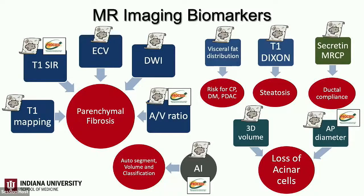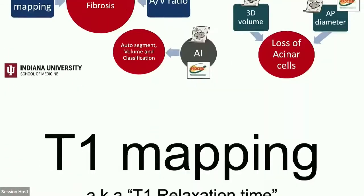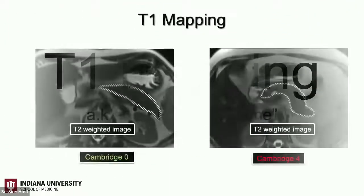Other things that we looked at are visceral fat distribution, which has been linked with chronic pancreatitis, diabetes, and PDAC. T1 Dixon measures the pancreatic fat, as well as liver fat in any tissue. Secretin-enhanced MRCP was also performed. We are thankful to the Mayo Clinic for providing free secretin for us. We measured the 3D volume of the pancreas and the AP diameter. We also used AI to measure the pancreatic volume and for classification of the pancreas. So what does T1 mapping look like?